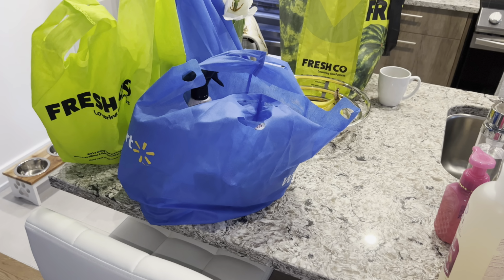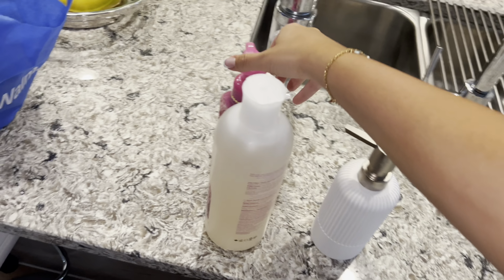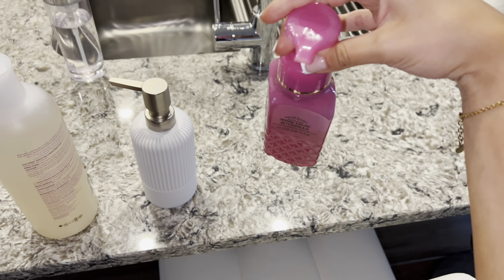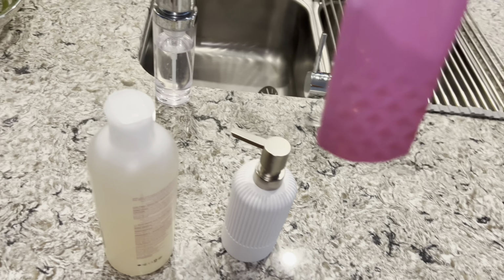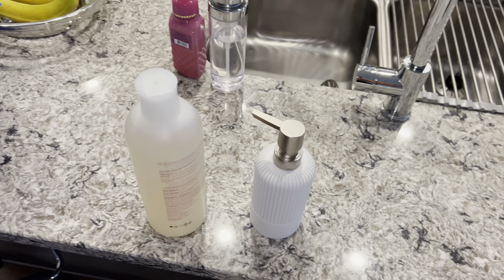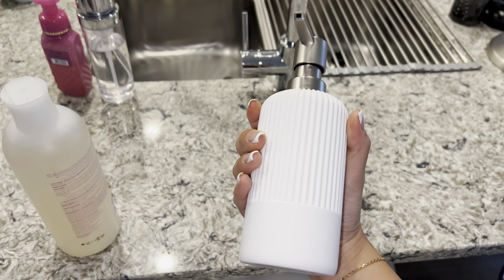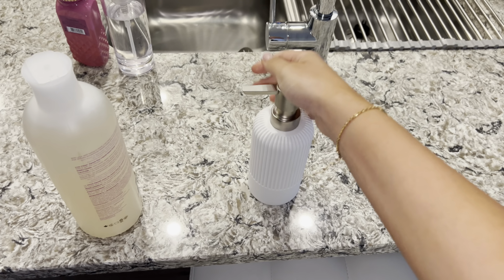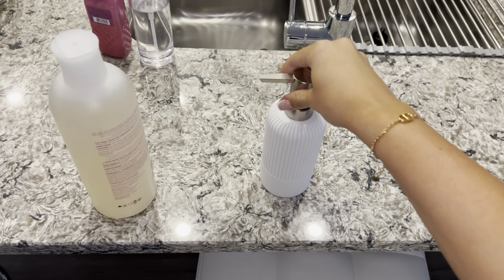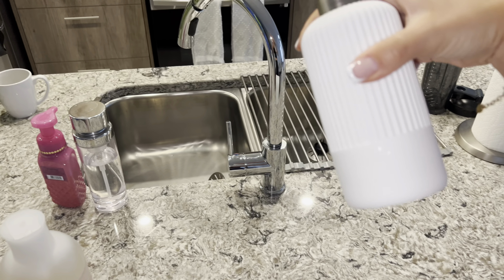So we just came back from grocery shopping, and I told you guys in my previous vlog that I am not going to be purchasing the Bath & Body Works soaps anymore because I just don't like what they have at the store anymore. It's so hard to find a bunch that I like. So I ended up just getting these ones. This was from Walmart, and I got six of these for the house because I have six sinks. They're so cute. They're white. As you guys know, everything in my house is white.